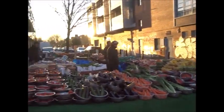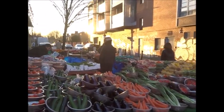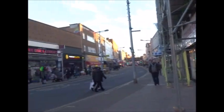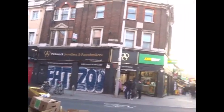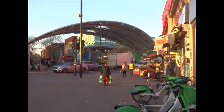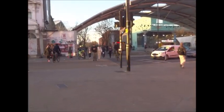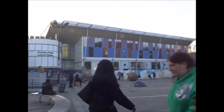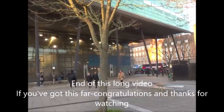Railway station is just up there, and it's almost like living in a foreign country here. There's an open air vegetables market. I think this is better than a supermarket. Peckham. It's where the modern day Londoners live. Peckham Library. Peckham Leisure Centre. Now I think I'm a bit lost here. I lost my sense of direction.